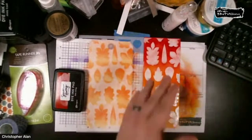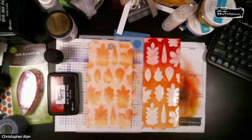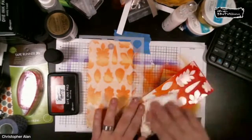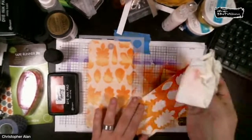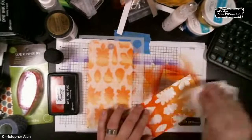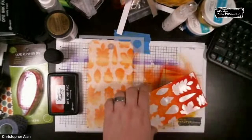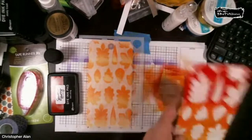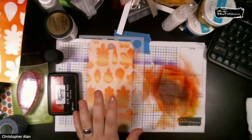All right, so you can see now how that blends down. So now what I'm going to do is take a regular paper towel and wipe off as much of the ink as I can. See how much is coming off of the gel. It shouldn't affect the gel, though, but you'll see in a moment. Of course, it looks really pretty like this. I think it looks really cool. But we're going to have to zhuzh it up a little bit with a little gold.